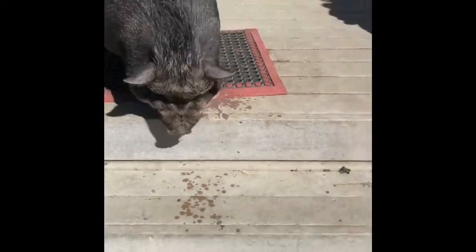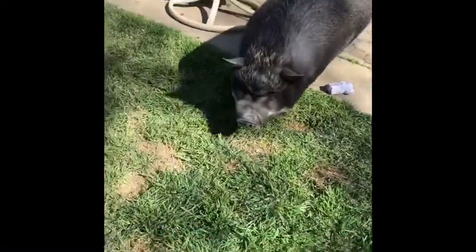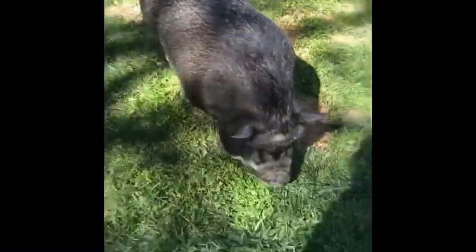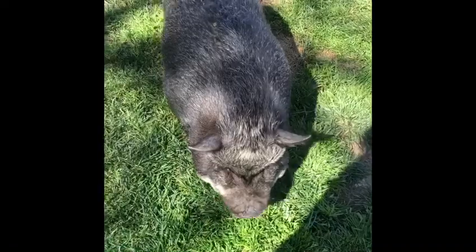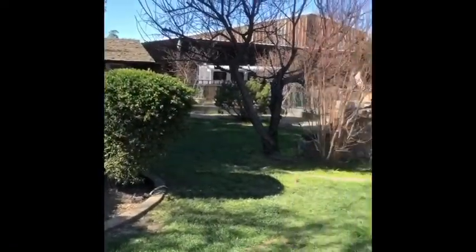Come here, Ruth. Run. Pigs can run too, by the way. Come on, Ruthie. Okay, Ruthie, take a bow. Take a bow, girl. So Ruth lives here in the backyard.